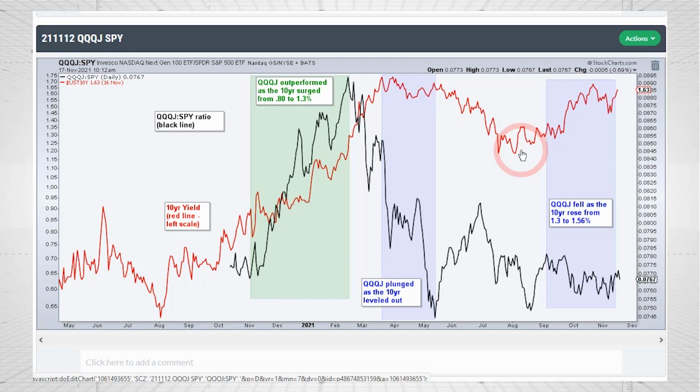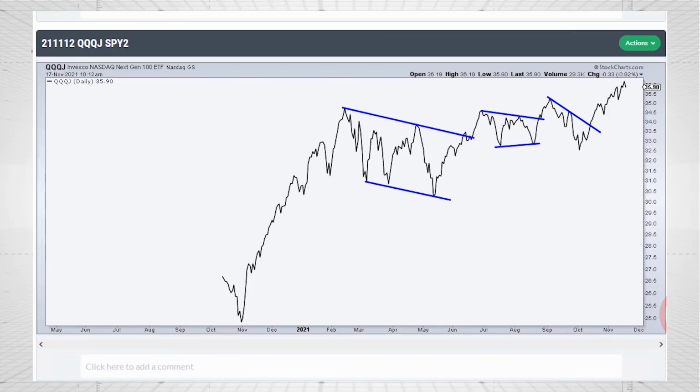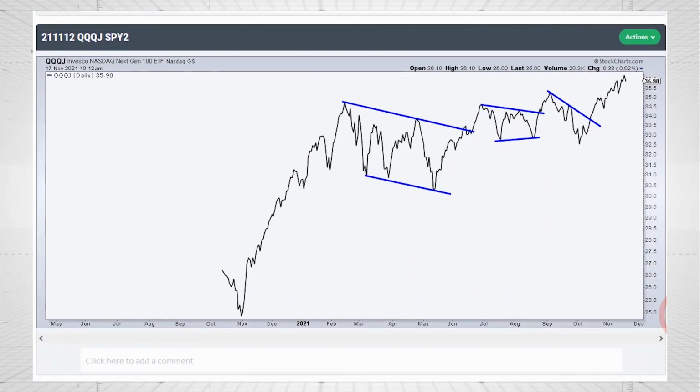And so I think if you want to look at QQQJ, tech stocks, you need to look at the actual price charts because there's not a clear relationship with the 10-year. And if we look at QQQJ, we can see a clear bullish chart. We got a big advance, a big correction, a breakout, and then another correction. You can see this big advance here, a correction and a breakout.